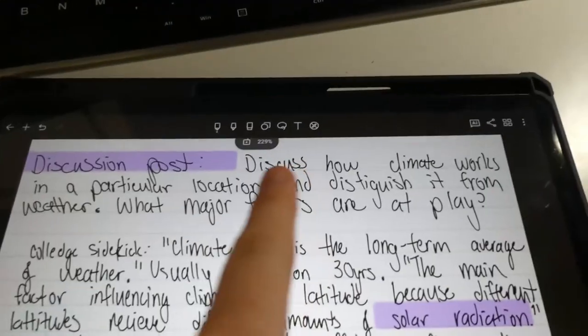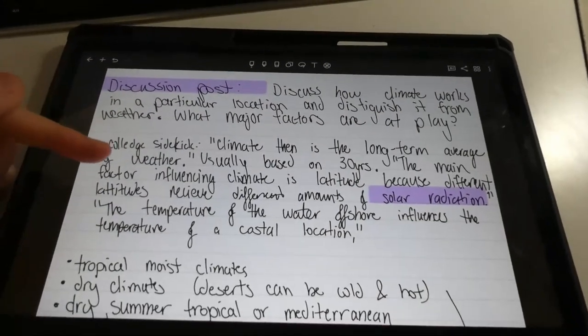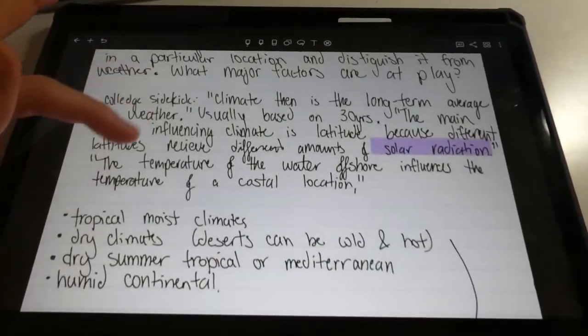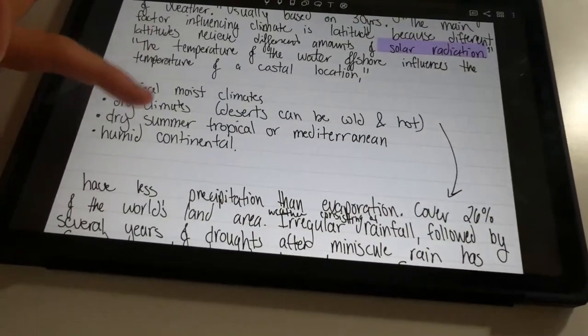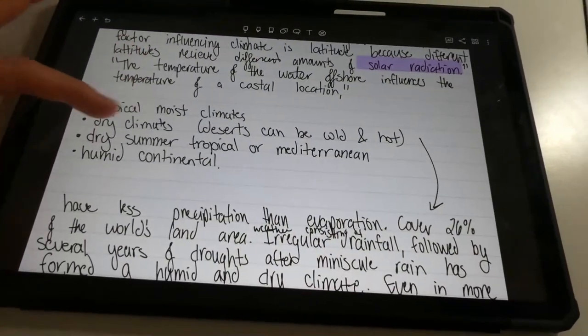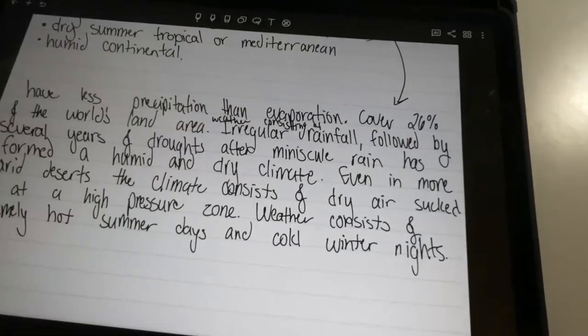So what I do is I have the discussion post, what I need to do. And then this is the website that I got all the information off of so that I can directly quote this stuff in my discussion post. I wrote down the climates that this website mentioned, and then I chose dry climate, so I wrote down a brief idea of what I want to say.